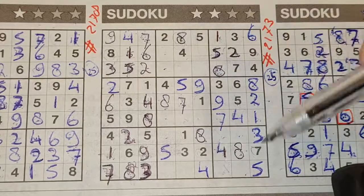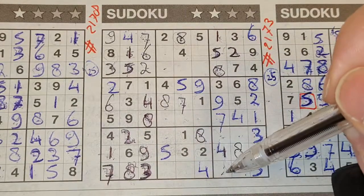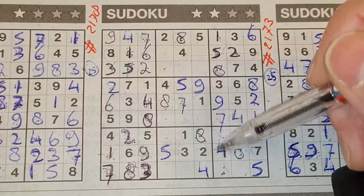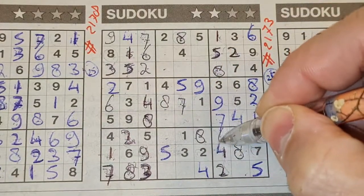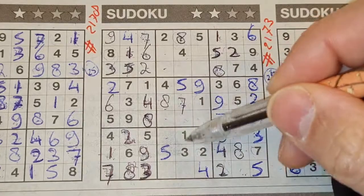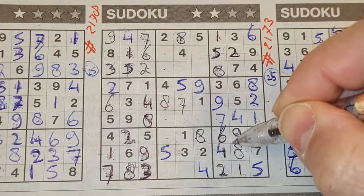Okay. 2 numbers left in this column for the numbers 2 and 6, I believe. Yes, 2 and 6. We see here 2, no 2 there. 2 should be here, and the 6 goes there. 2 numbers left in this big square for the numbers 1 and 9. We see here 1, no 1 there. 1 should be here, and the 9 goes there.